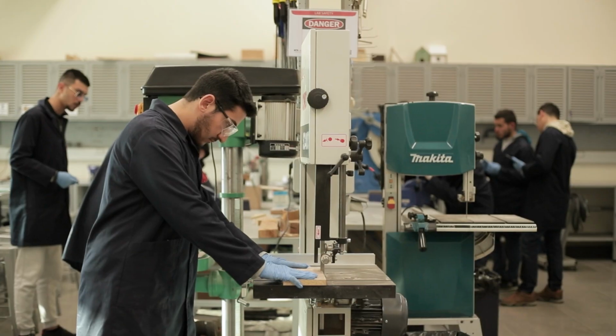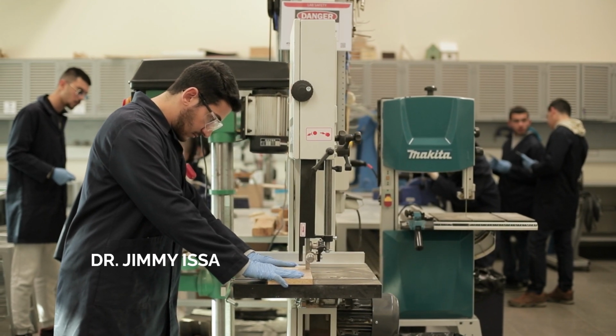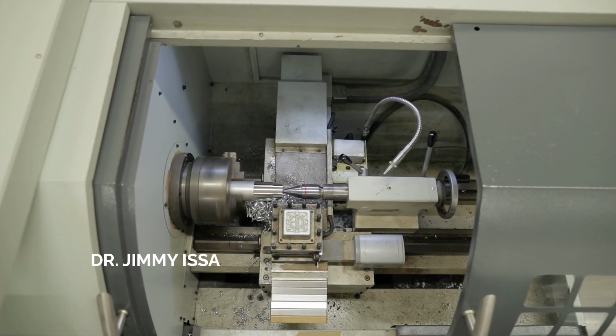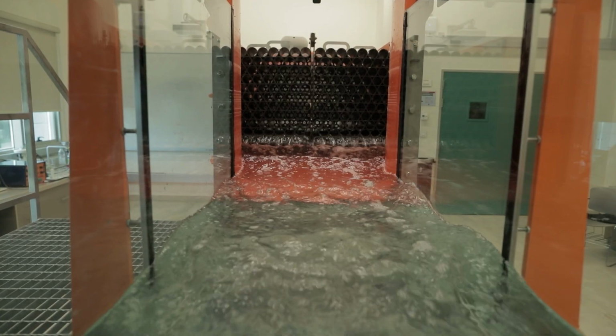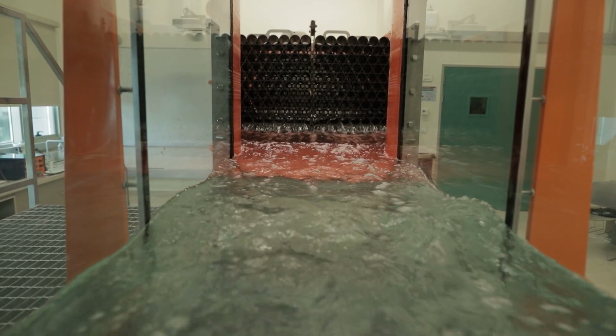In addition to being an integral part of engineering education and providing our students with invaluable experiential learning, our mechanical engineering labs are the beating heart of LAU's research enterprise. Engineering faculty and graduate students are using these state-of-the-art facilities to conduct cutting-edge applied research that improves the human condition.